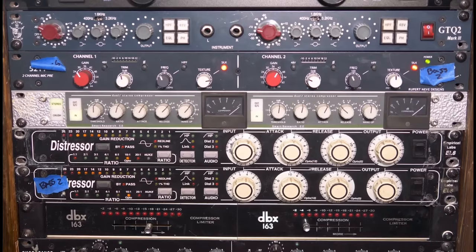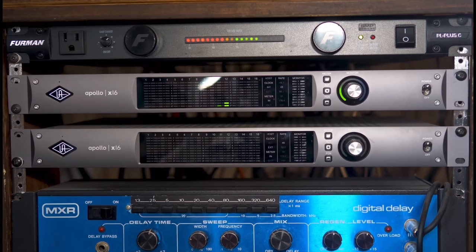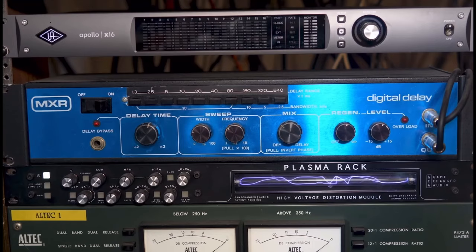More Rupert Neve stuff. You know, using the Apollo 16s by UA, they make some of the best stuff right now, I think. That MXR delay has got to be smoking cool, right? So I got this from Greg Coates. Do you know Greg Coates? Yeah, of course.